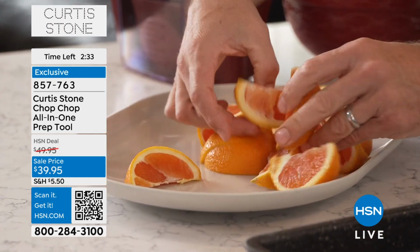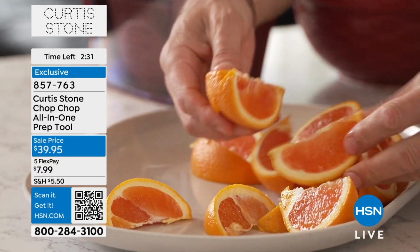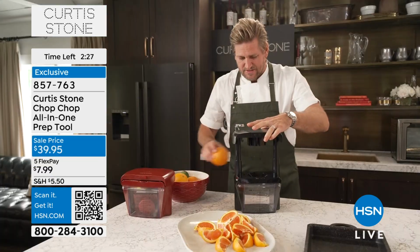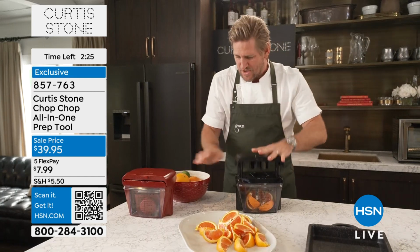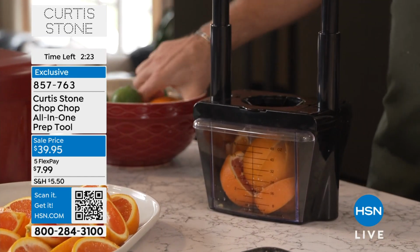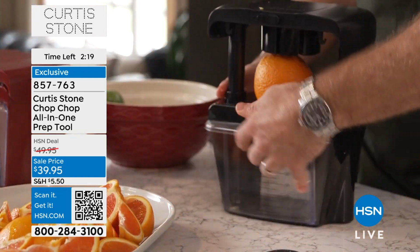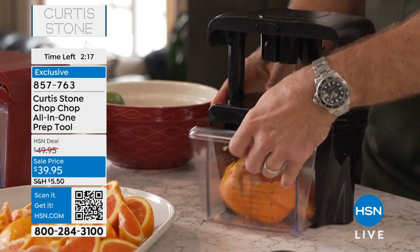Have a look at how quick and simple you can cut these perfect wedges of orange. Every single one comes out exactly like the last. And watch how fast I can go: 1, 2, just empty that drawer once you've got a couple in there. You go straight through, number 3.